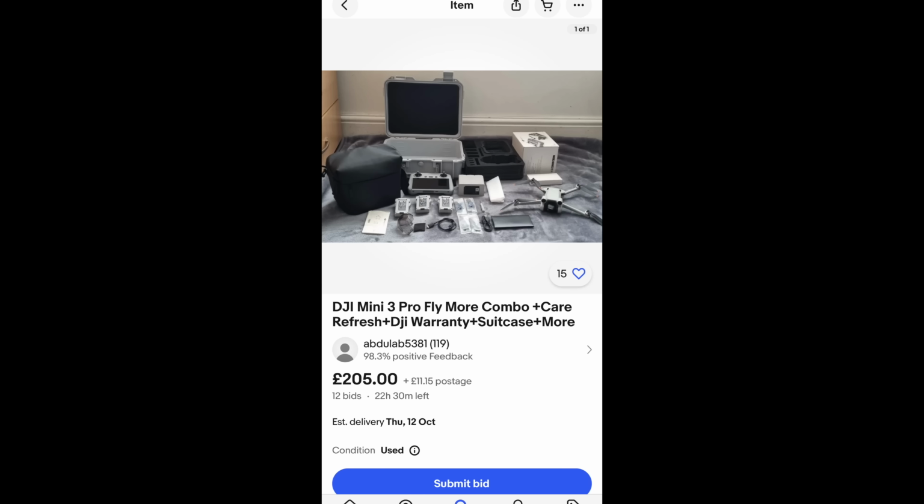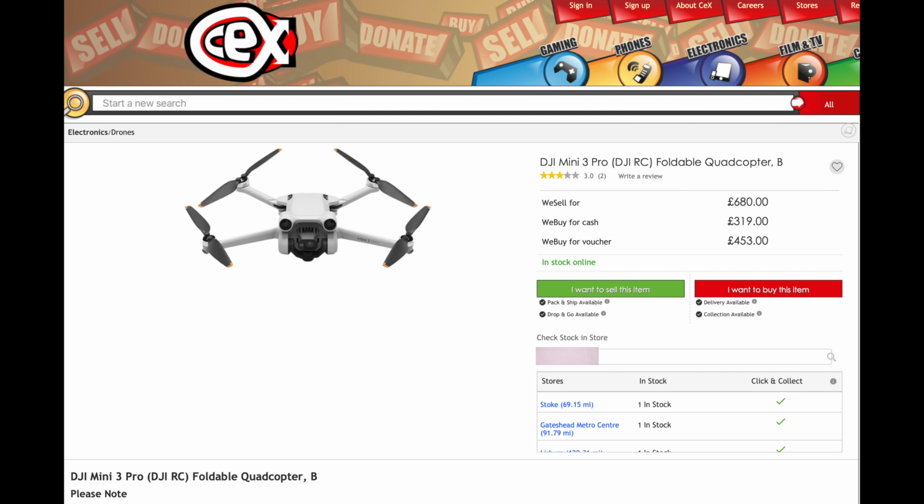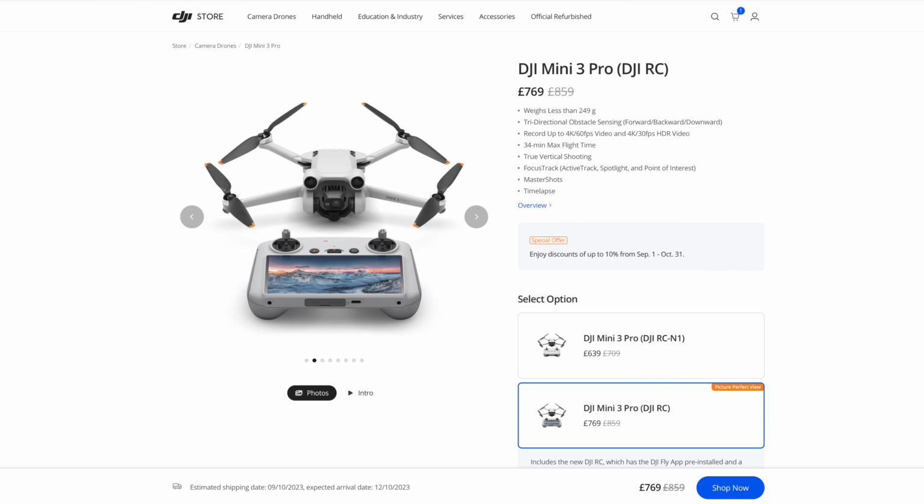And people are selling their Mini 3 Pros all over the world, especially in the UK. These are flooded on the used market. So Facebook and eBay, you can pick one of these up for literally £200–300. People are selling these with the Fly More kit. Ridiculous prices. Even a chain store is only offering £319 for the Mini 3 Pro in good condition, whereas DJI is still selling this right now for £769.